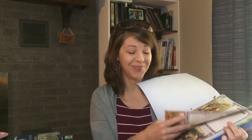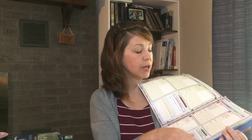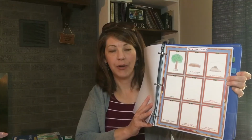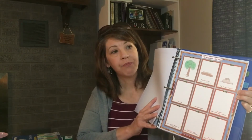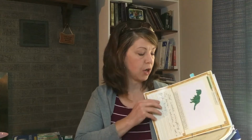A lot of it will be like writing narration, and some of it is vocabulary, and then they have a timeline. I don't know if you can see that, and these you could cut out and put on the wall or something. Now, for my younger boys, they didn't have the notebook pages, but we made timelines on little 4x6 cards. So there's different ways to do it without purchasing all of this.